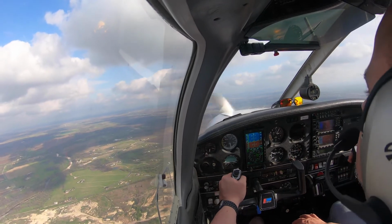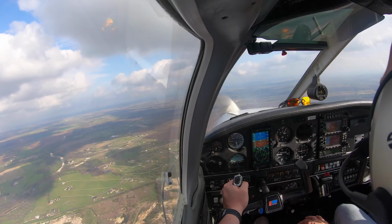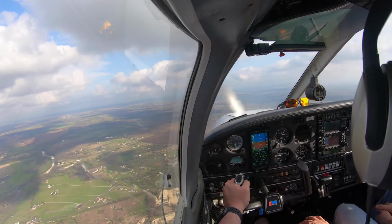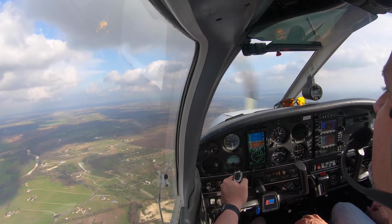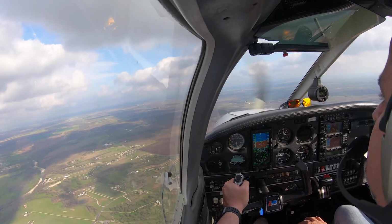Yep, we're correcting for right traffic, runway 17. We said right, didn't we? Yeah, you said left, and then I said right. Apparently you didn't hear me. Taylor traffic, parting the downwind to the south.